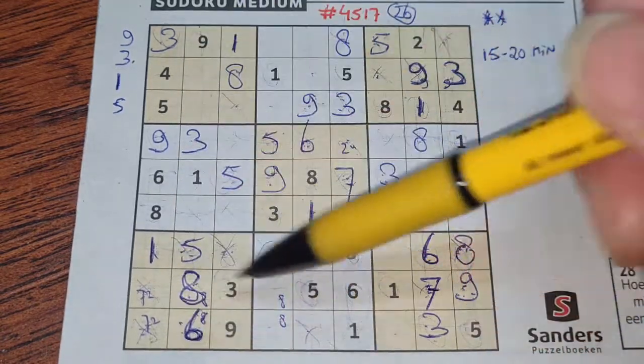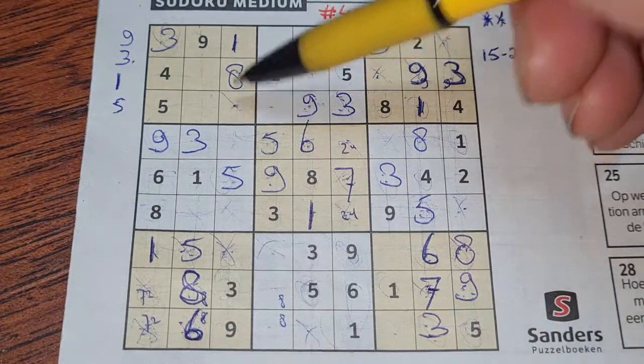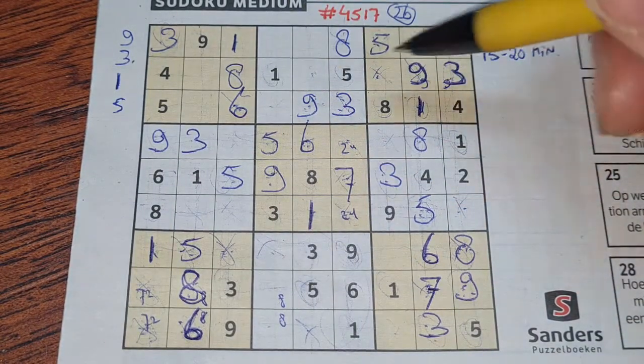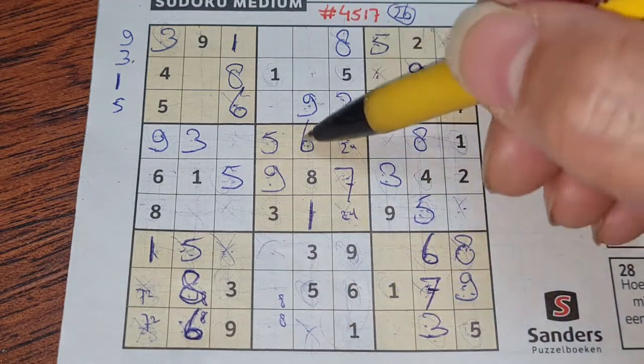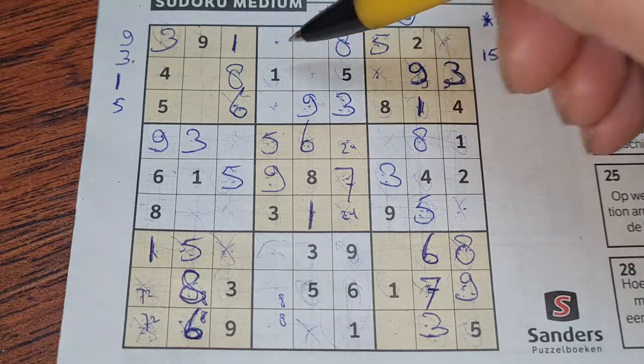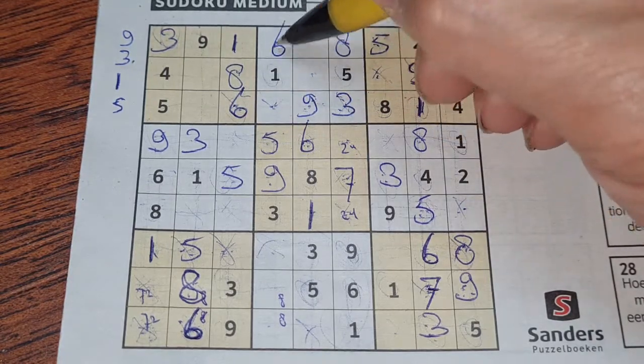6 in this first column, 6 in the second column. So the third column, the only place left for the 6 should be there. 6 in this column, 6 in the middle column. So in the column next, the only 2 places left for the 6 should be here or there. We see there 6, no 6 there, 6 should be here.